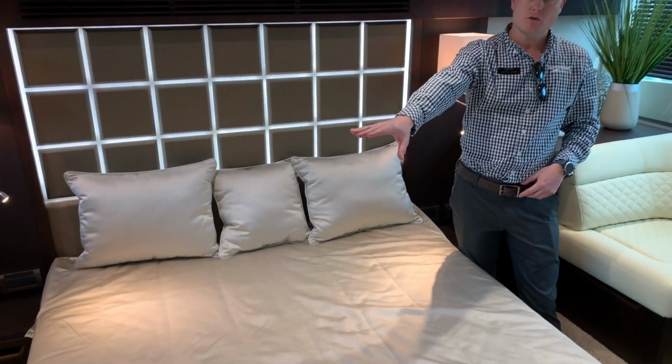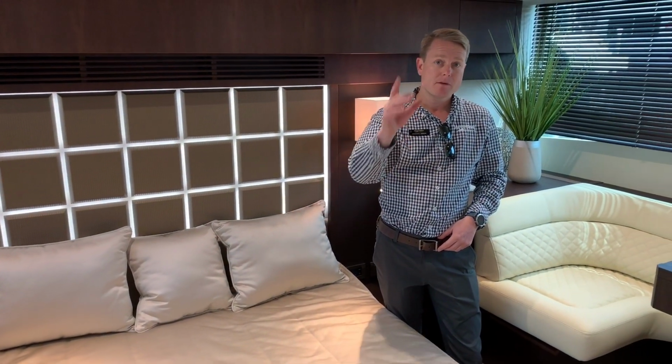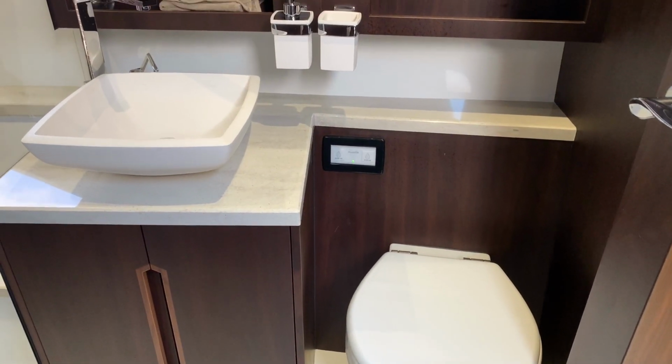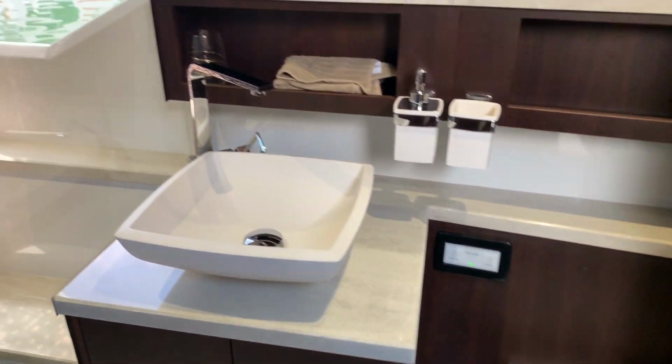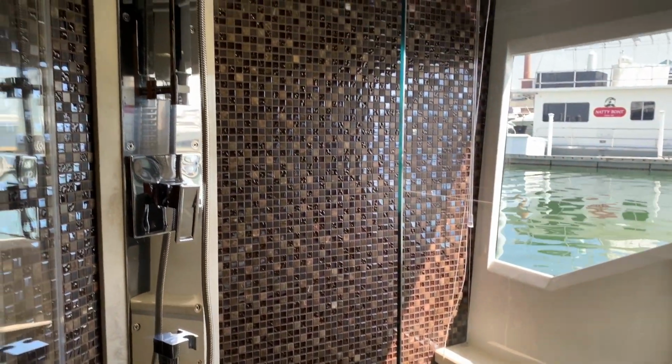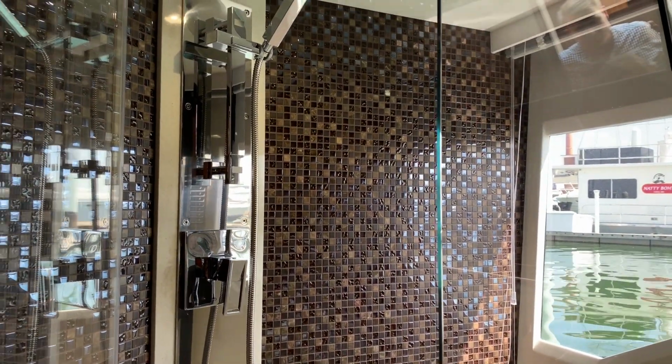You can have some nice storage off the other side, as well as a large hanging locker. And of course, in any master stateroom, you're going to have a nice television as well. Master stateroom has a master head. Nice separate shower stall, vessel sink, vacuum style head. Really a great addition. The VIP stateroom is all the way forward in the V-berth.